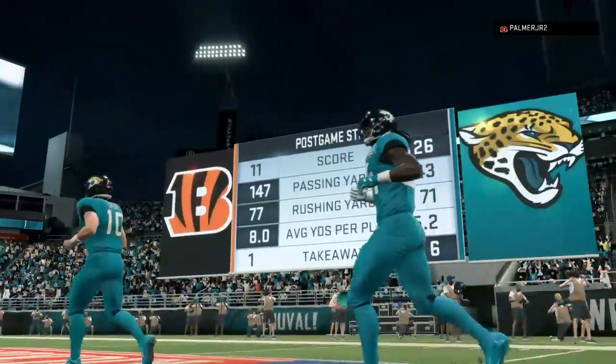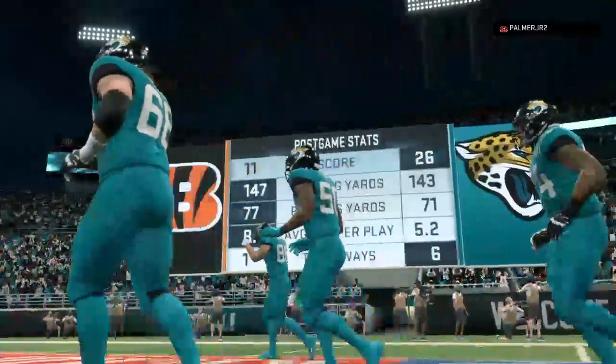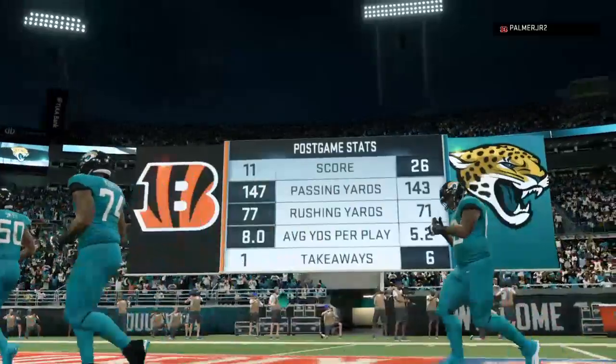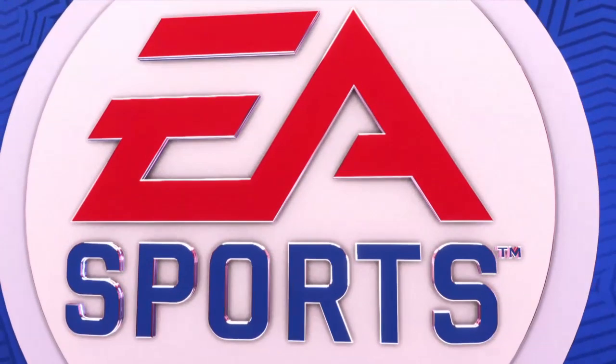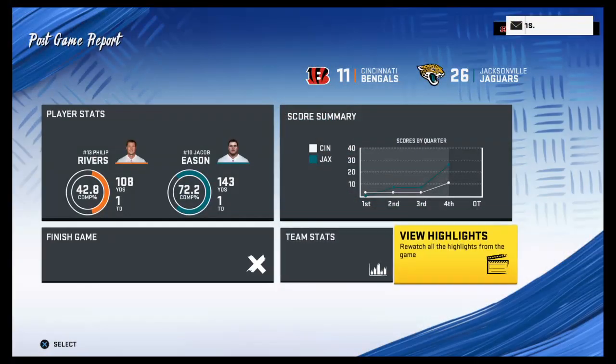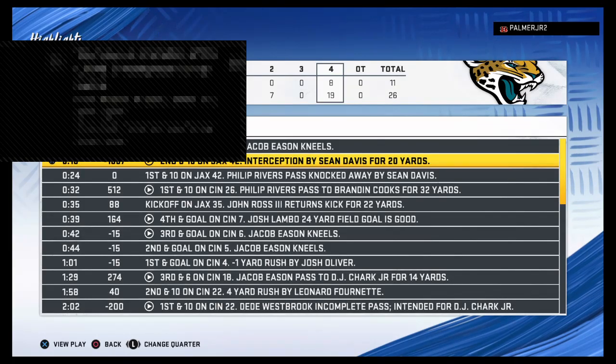So for Jacksonville, it's a great win here on a Monday night as they'll start the new campaign 1-0. And they will hit the road next week to take on the Indianapolis Colts. Meanwhile, for the Bengals, they go down to defeat here in the opener. And they'll get a chance to redeem themselves at home next week.